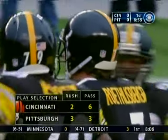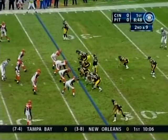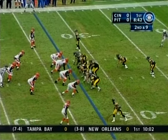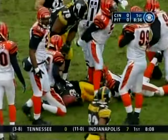Gain of a yard, 2nd and 9. Dan Kreider, the fullback, in front of Willie Parker. It's Parker, slithers through a hole to the 39, where it'll be 3rd and 3, and we go to New York and Greg Gumbel.